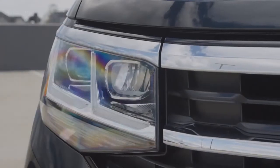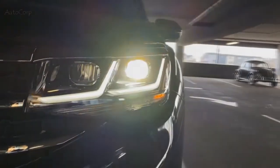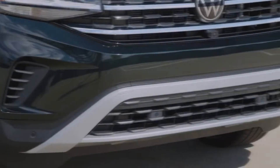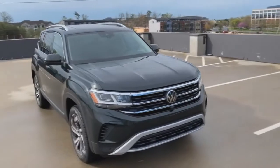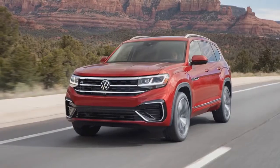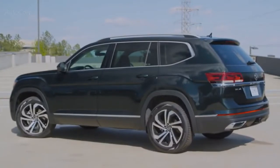Now this is the SEL Premium version, so these headlights are also equipped with AFS, which does give you auto leveling and dynamic cornering. You'll see a completely new and revised grille, new lower bumper. You'll see also it does carry our new Volkswagen logo. The car does come in three new unique colors for Atlas. It comes in Pyrite Silver, Aurora Red, and then this beautiful color that you see over here, which we call Racing Green. So a really, really nice color, really beautiful.